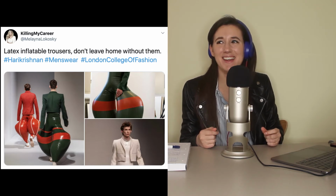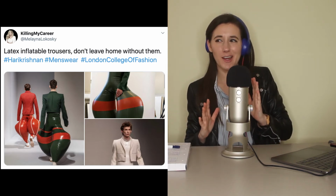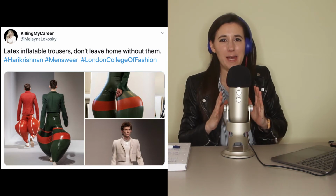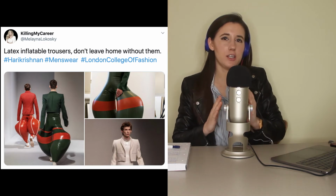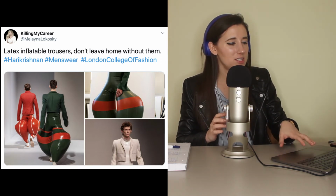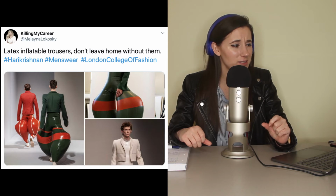Surely, if I was the poor model, do you think I had to get special walk training to walk down this runway? Like learn how to, maybe they couldn't move one leg in front of the other. They had to swing them round just to get around gracefully enough. I tried looking for some videos, but I couldn't find any of them actually walking the runway. But it just makes you wonder, how on earth can you walk around in the inflatable trousers?